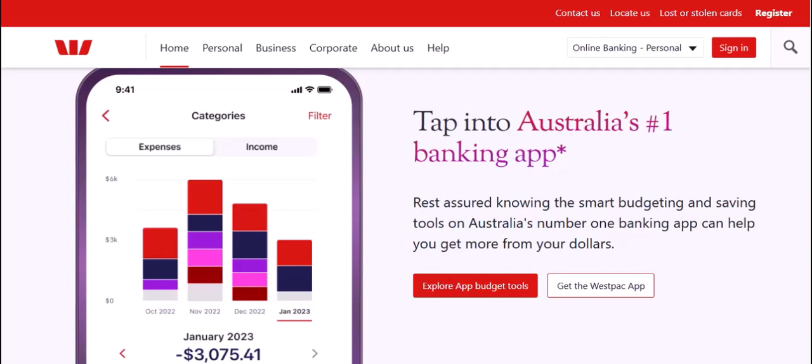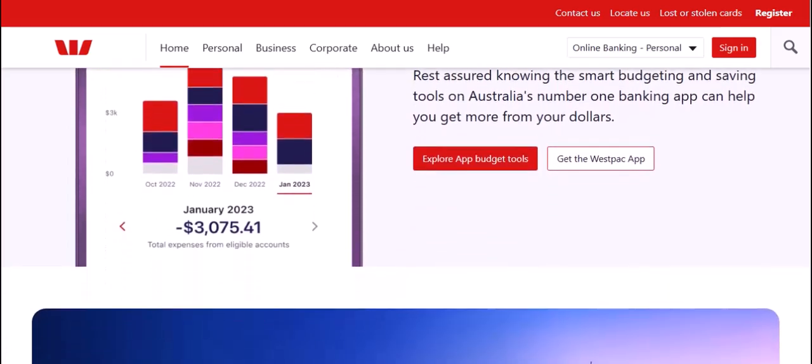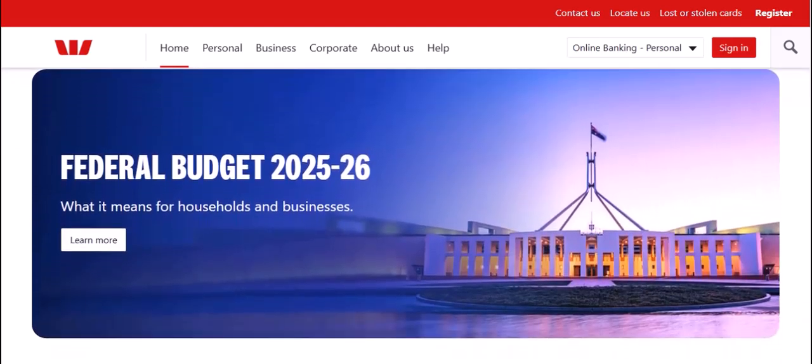Key considerations for your trip. No matter which Westpac option you lean towards, here are a few important things to remember for seamless international spending. Notify Westpac of your travel plans. Always let your bank know you're going overseas. This helps prevent your card from being flagged for suspicious activity and potentially blocked.